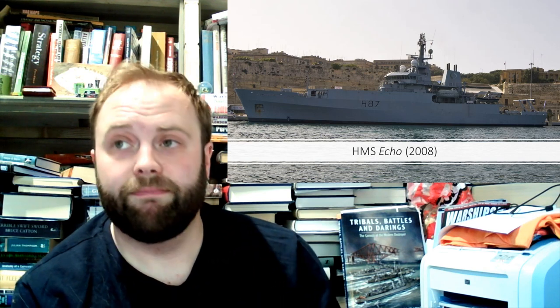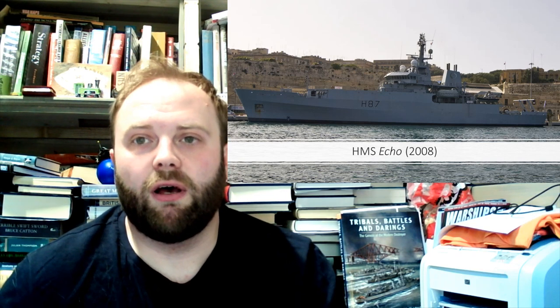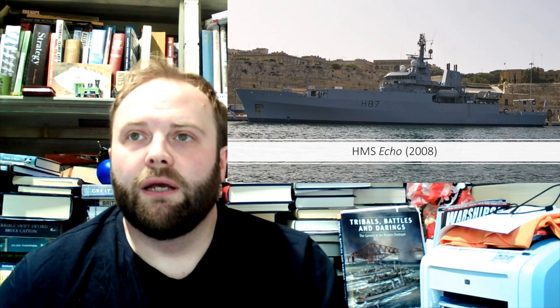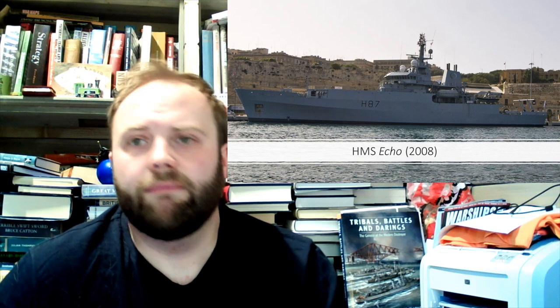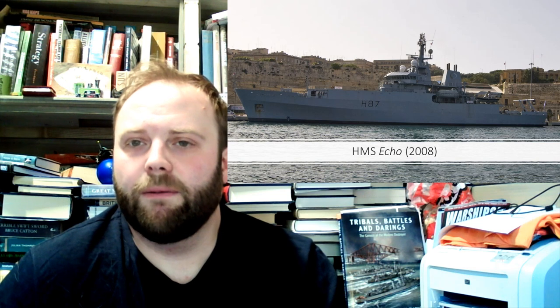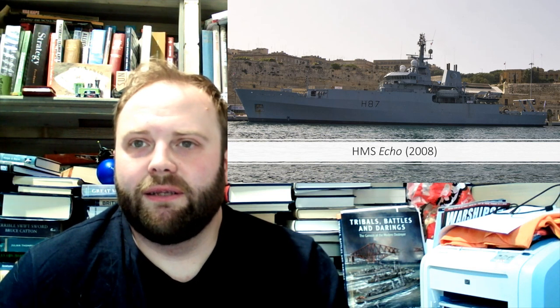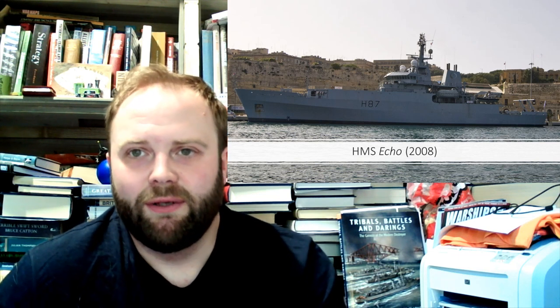Incredibly important. Echo. Now, Echo and Enterprise are two very important ships for the Royal Navy. She carries a survey motorboat Sapphire. Always a nice little ship to carry. And again, has fulfilled an incredibly large number of roles.